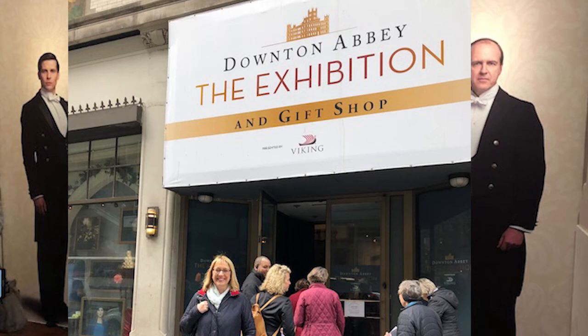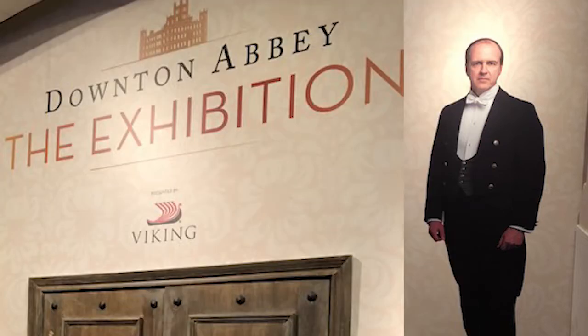The Downton Abbey Exhibition is located in a really unassuming building on West 57th Street in Midtown Manhattan. As you walk along the street, you're not sure you're even going to the right place. And then there it is. There's a huge poster on the side of the wall and the entrance to the building.